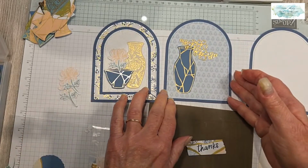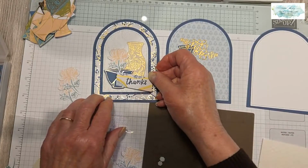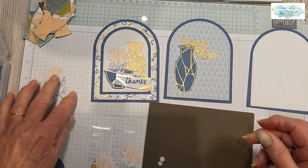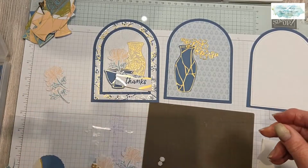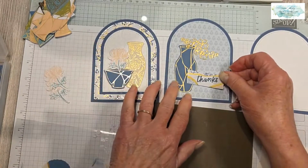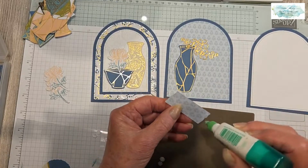Here's the middle of our card done. Now this thanks, I thought I would put on here like that. I'm going to think about that a little bit. Or no, I thought I would do it on the inside. So they look at the card, it opens up and there's a thanks in there. So I'm going to lay this. I think I like it on the inside.